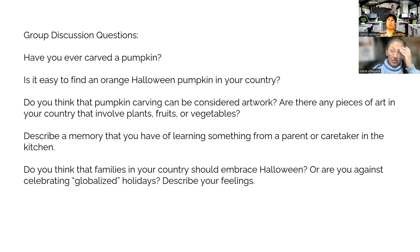Because people don't, how do you say, plantar, semillar, cultivar in English? They don't grow, or they don't plant pumpkins, right? Because yeah, they need the seeds, but they don't buy them, okay? That's great. But you told me that you would like to carve a pumpkin, because yes.